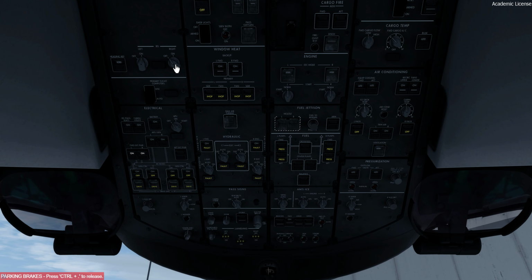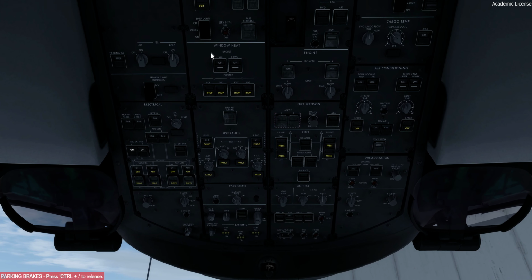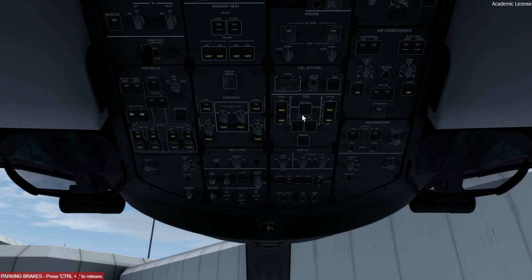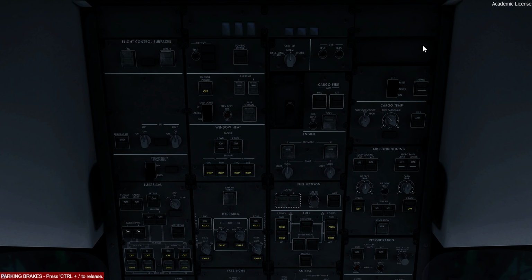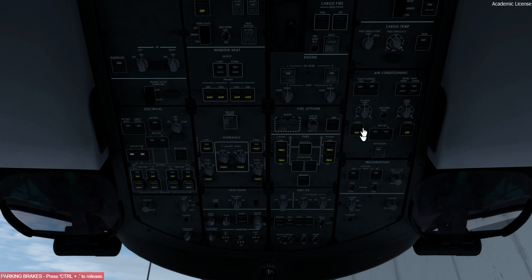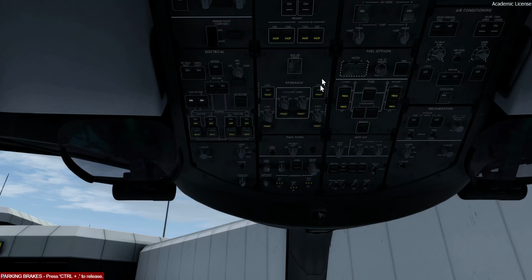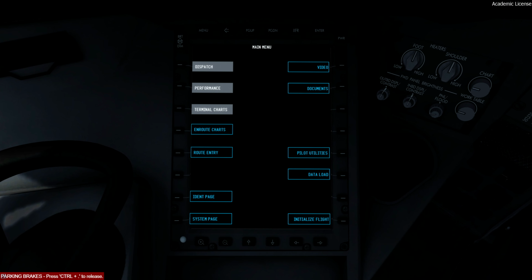We get the IRS is aligned, of course. That looks good for now. We're just going through our scans here. We'll get that to auto. We'll take the packs, get some cool air going here in the cabin. And everything else looks fine. Go over to our dispatch page.